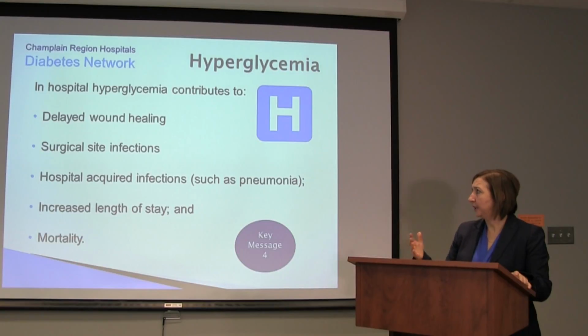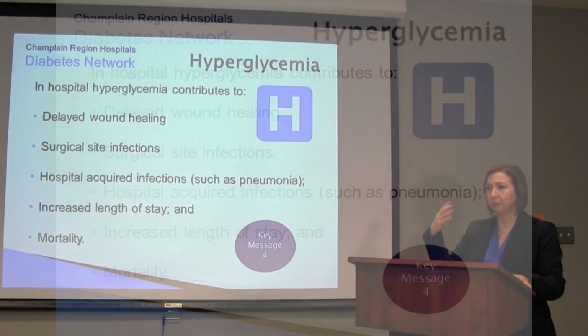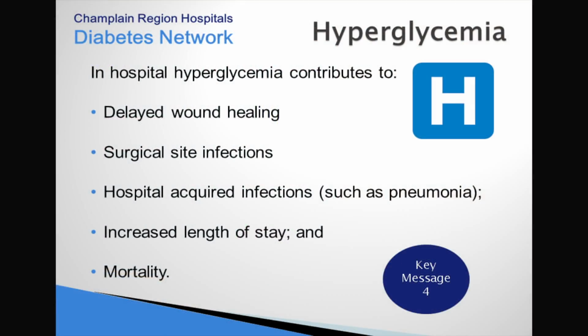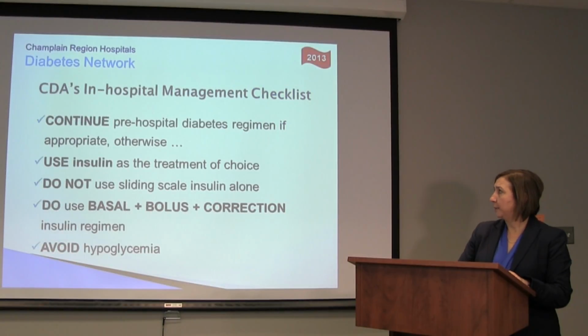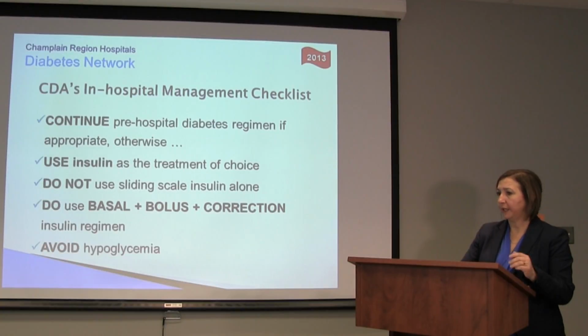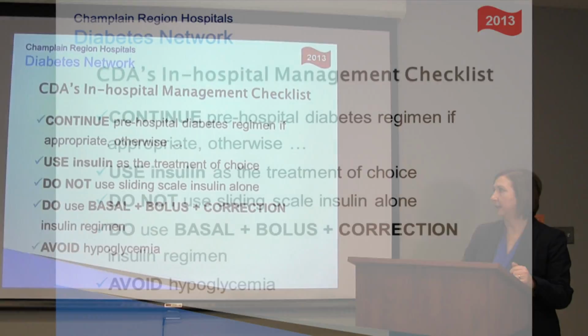So just in summary, we see that hyperglycemia really causes many problems and impacts outcomes for patients. And by not addressing this, healthcare providers are contributing to poor outcomes, increased length of stays, and increased healthcare costs. And we need to do something about this. The Canadian Diabetes Association, therefore, has put out a checklist for how we should manage diabetes in the hospital setting.